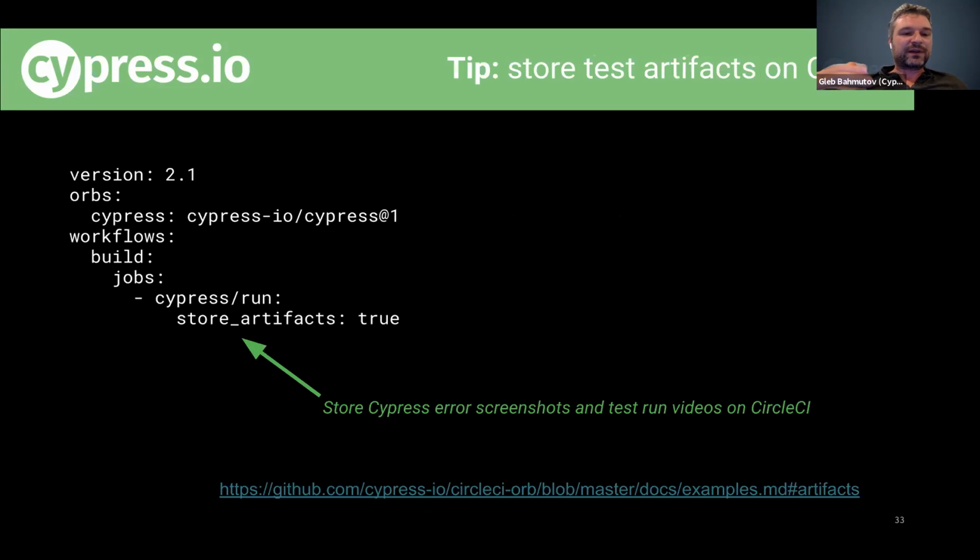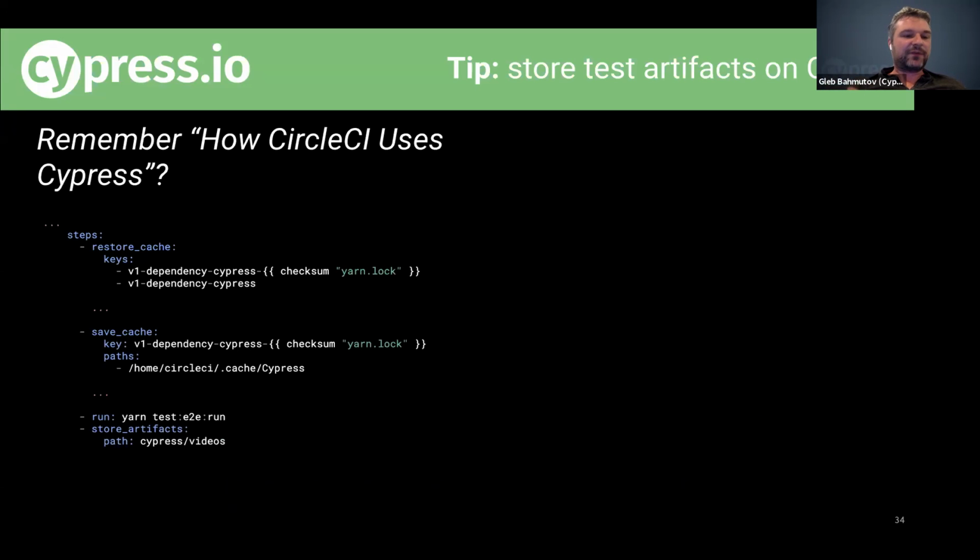So Eugene showed how nice it is to be able to look at the video of a test run. If you use our orb, all you have to do is just say store artifacts and set it to true. And this will store the video, which Cypress takes by default, and screenshots on failures, and it will store it as test artifacts using the CircleCI test artifacts tab. And then you can find it.